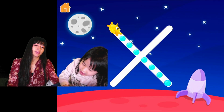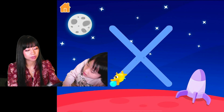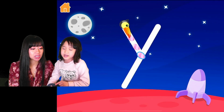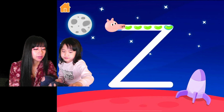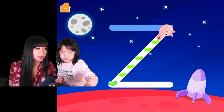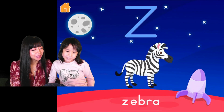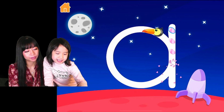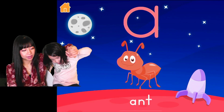X. Follow the white path. X-ray fish. Yeah, I remember it. Try to keep your finger on the white path. Awesome. X-ray fish. Why do I see the bones? It looks like a jellyfish. Mommy, that's a small Y. It just catches all the way down. What letter is this? Follow the white path. Z is for zebra. Way to go. Follow the white path to the sounds. Amazing. Good job. A is for ant.